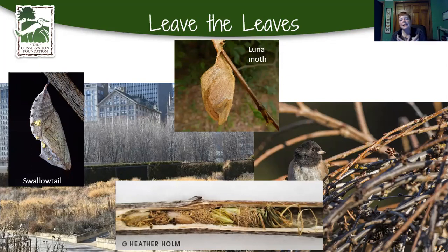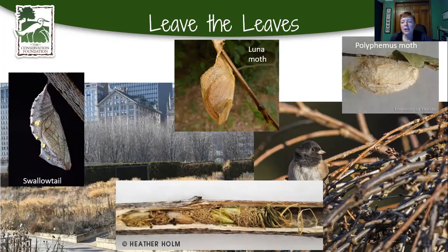They sort of wrap a dead leaf around them and tie it all up. And that's where they stay. If you burn all your leaves at the end of the year, you're getting rid of all of these guys. The first generation for next year is gone.